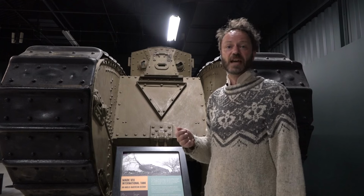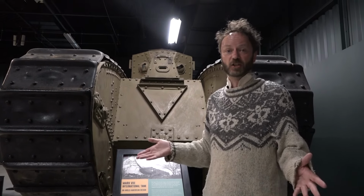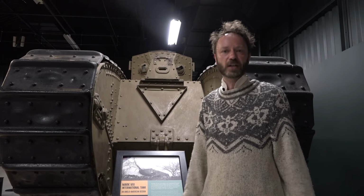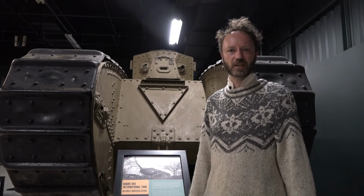It didn't actually see action in World War I, so it's not significant in military terms, but in terms of design cooperation and manufacturing and so forth, it's one of the many stepping stones in the development of the tank.